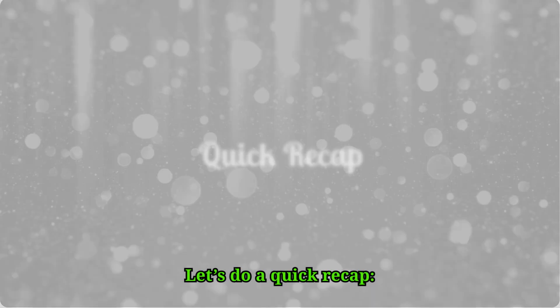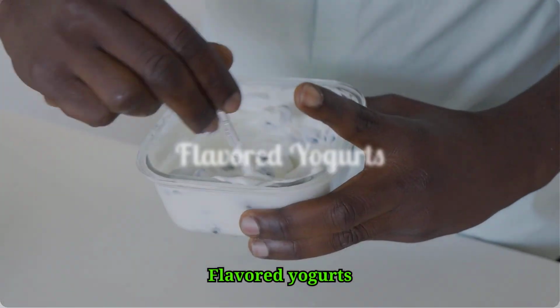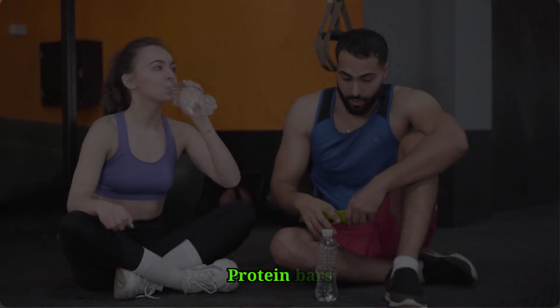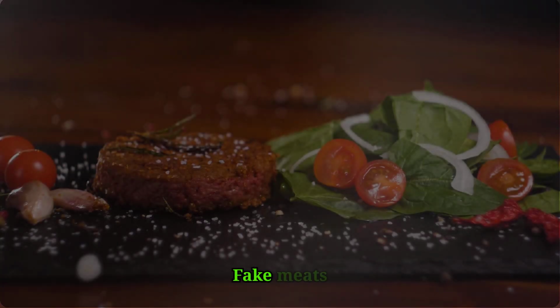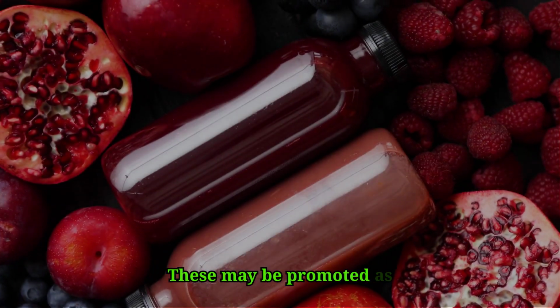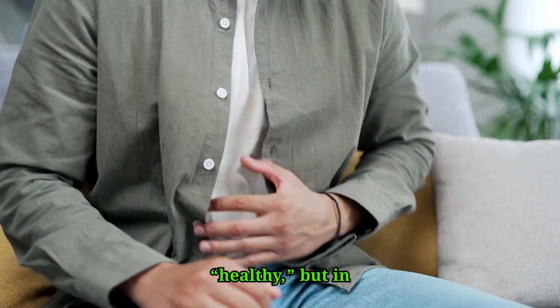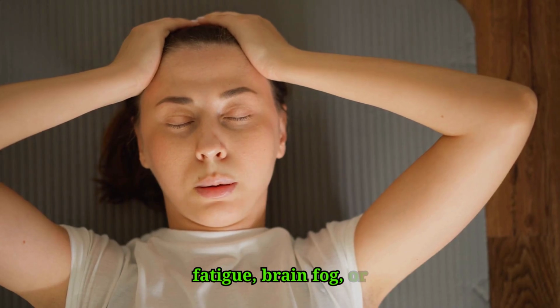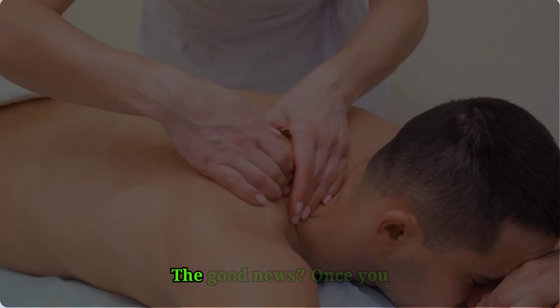Let's do a quick recap. Flavored yogurts, whole wheat bread, vegetable oils, protein bars, fake meats, fruit juices. These may be promoted as healthy, but in reality, they could be silently causing gut inflammation, fatigue, brain fog, or weight gain. The good news?